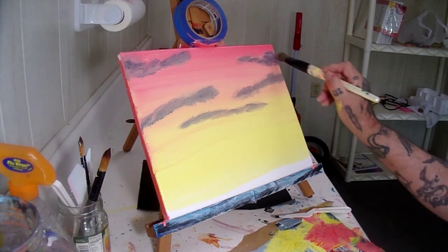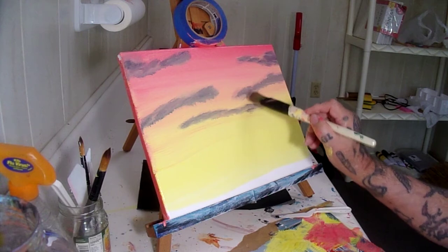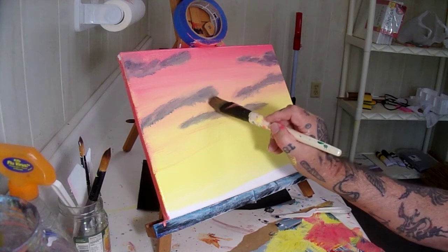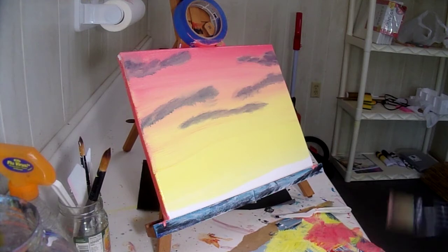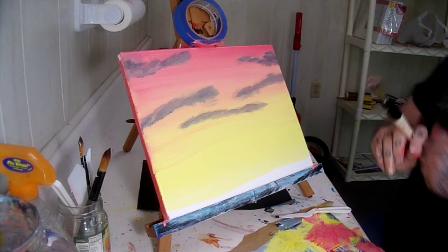Yes. Just barely touching the canvas. That's why I'm not talking very much. Maybe a little scraggler coming off of that one right there. Yeah, we got clouds. Okay, well, that was easy enough.